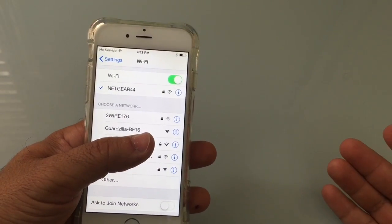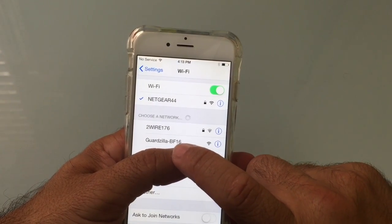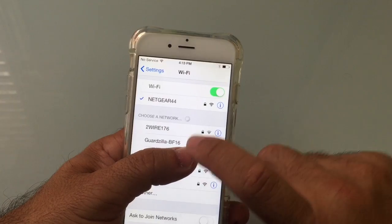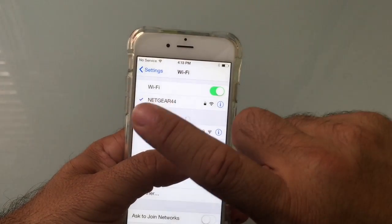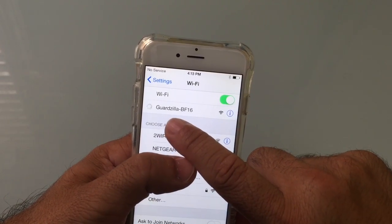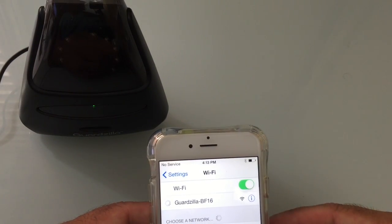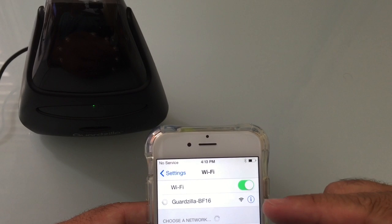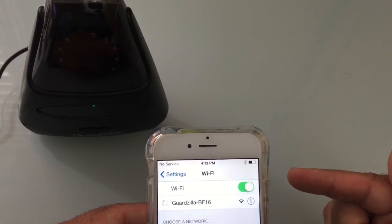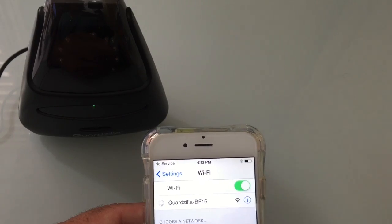Once you've installed the app on your phone, the next step is to go into the settings area, and you're going to be looking for a Wi-Fi that is called Guardzilla. So this is going to connect you to the actual camera itself. So I'm going to choose that, and I'm going to let it configure. Right now it's going through the process of establishing a connection, and that connection is going to be a direct connection to the camera itself. Once you have that camera connection established, you'll see the little check mark show in its place, and we'll go through the next step, which is going to the app and establishing settings through the app.